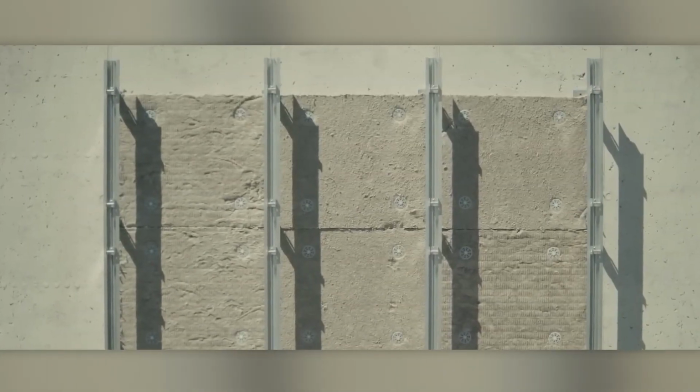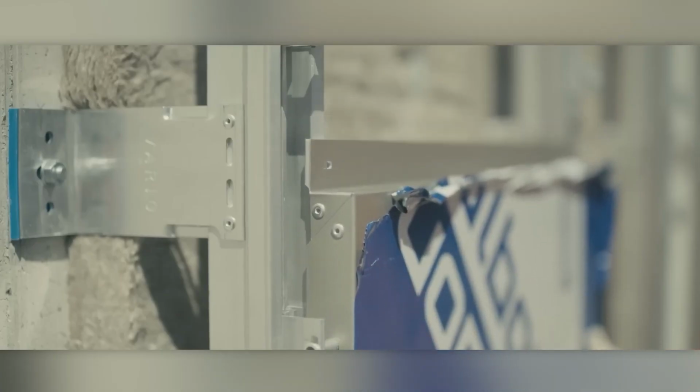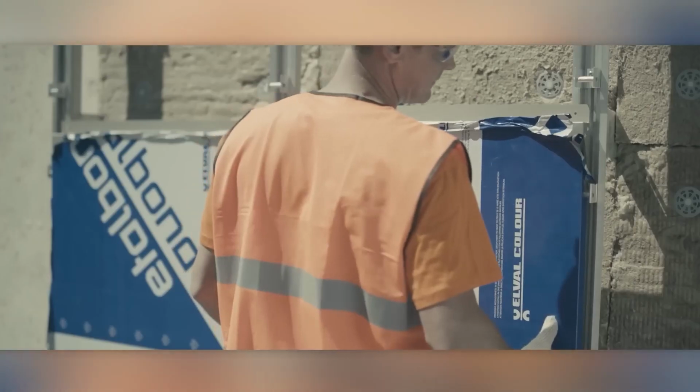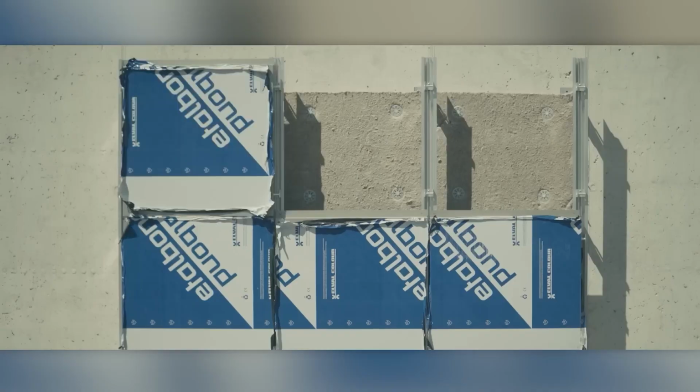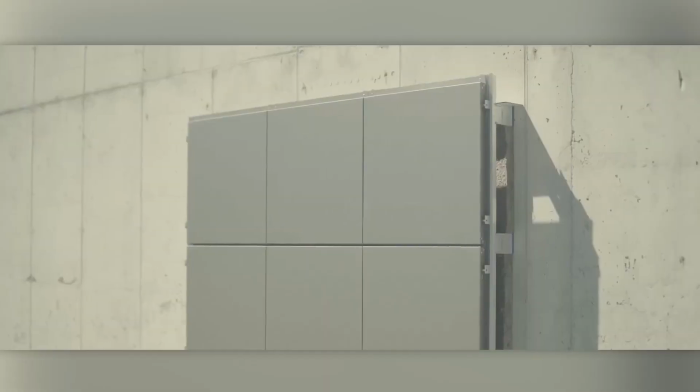One of the most striking features of Edelbond panels is their ability to facilitate creative and innovative architectural design. These panels can be easily formed, folded, and bent into various shapes and colors, allowing architects and designers to push the boundaries of conventional building aesthetics.